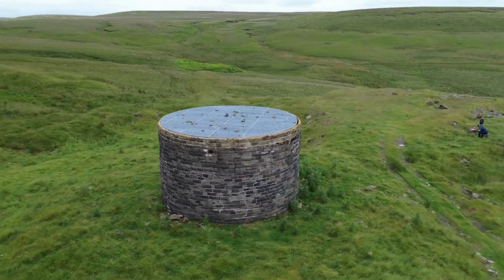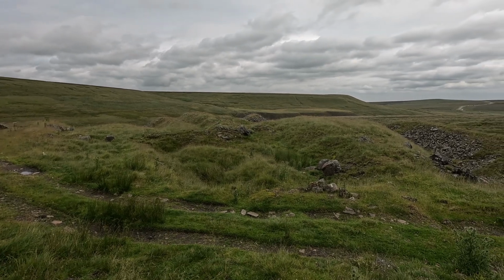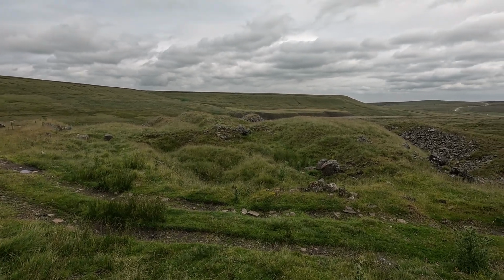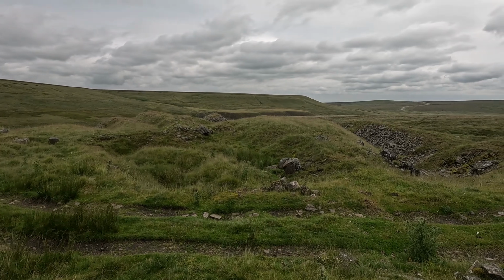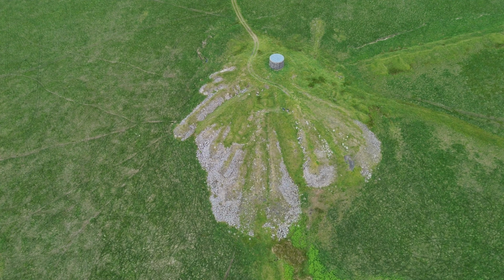Look at all this. I'll show you. I'll get the drone up because it has stopped raining now. I think you can see where they've excavated the stone from the tunnel, and you can see it all. I'm assuming it's listed as a tip on the maps. I'm assuming it's just a spoil tip from what's been dug out of the tunnel.